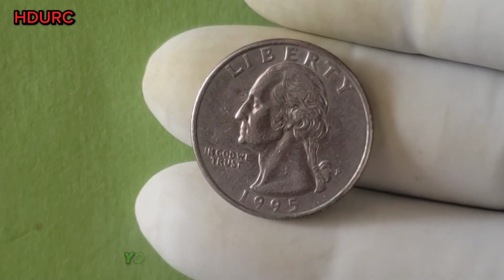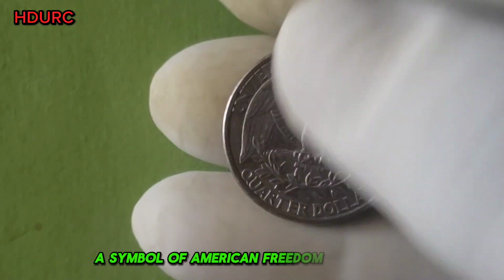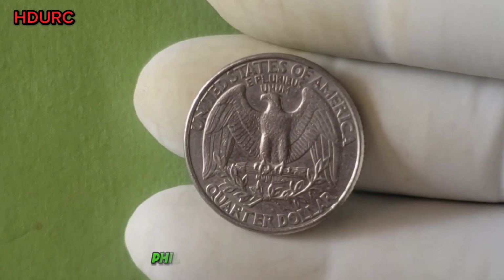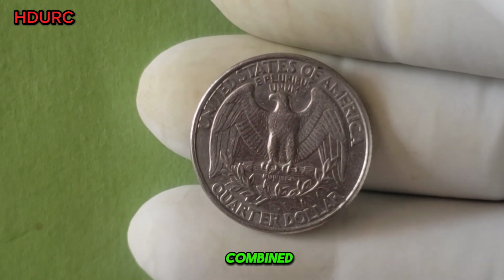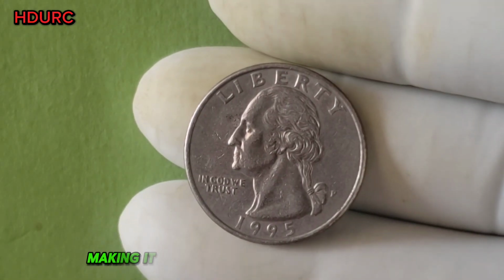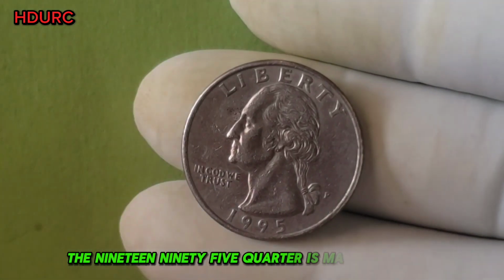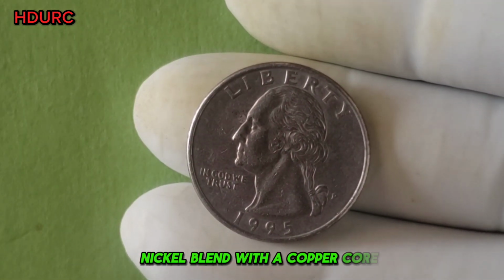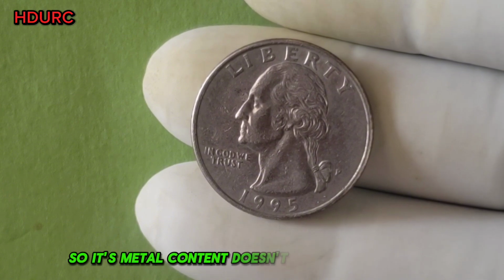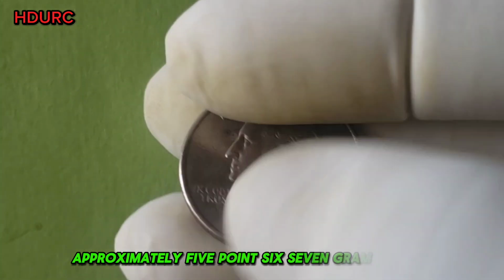On the reverse side, you'll find an image of a bald eagle with outstretched wings, a symbol of American freedom and strength. There were two main minting locations for the 1995 quarter, Philadelphia Mint and Denver Mint combined. Over 1.8 billion quarters were minted in 1995, making it a fairly common coin in circulation. The 1995 quarter is made of a copper-nickel blend with a copper core. It doesn't contain any silver, so its metal content doesn't add extra value. Weight: approximately 5.67 grams. Diameter.